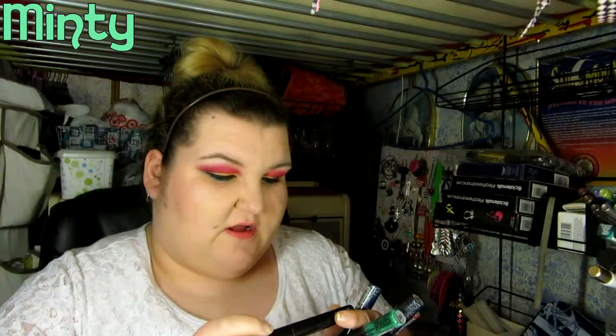Next thing in here is from Gosh. This is a mascara, Amazing Length and Build, in the shade Electric Blue. It is a super fun, bright blue mascara, and I absolutely loved it.